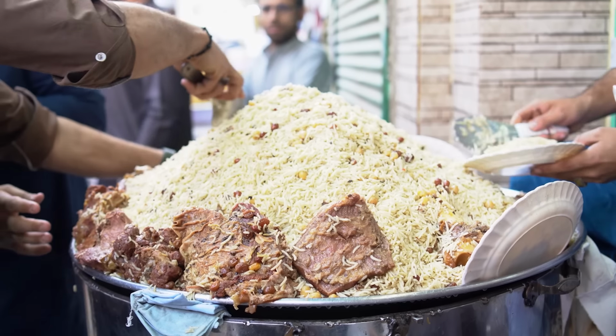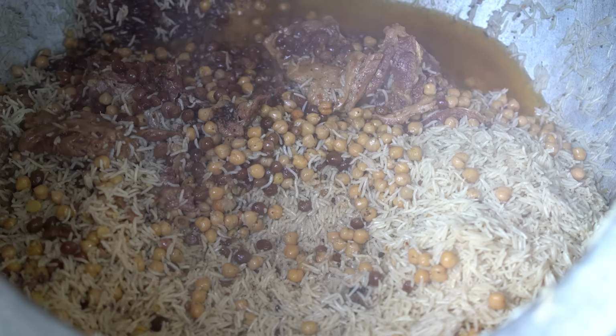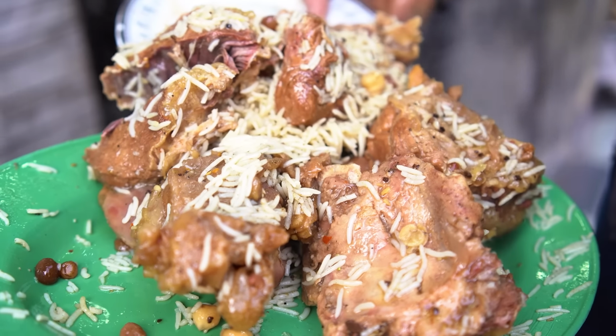Now we're at the peak, lunchtime, at Kahwa market, the storyteller's market, for the famous Peshawari Pulao. I cannot wait to try this. It is all I've been waiting for. Let's take a look. In the simplest way, Pulao is rice and meat, but it's so much more than that. So the rice is cooked with raisins and chickpeas and all these spices, and the meat is steamed for 10 hours. And then they combine that all together to create magic.